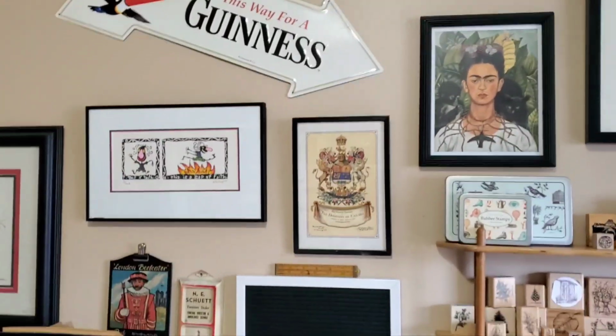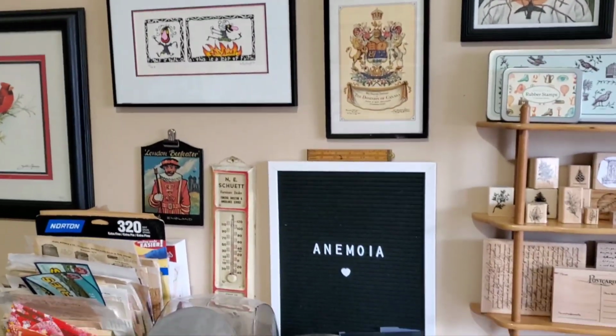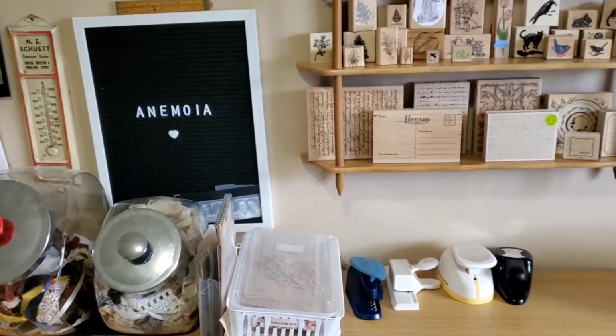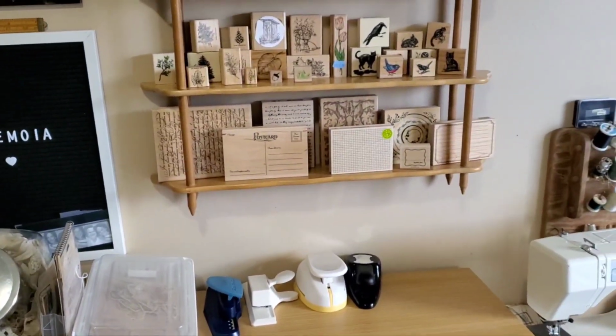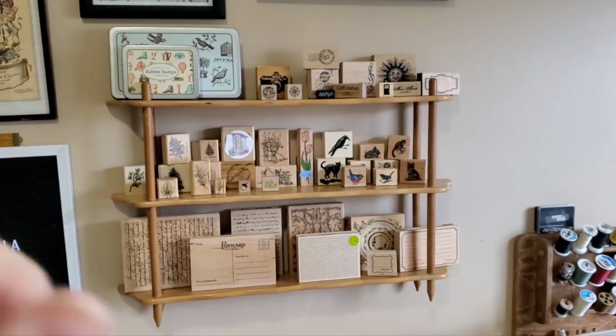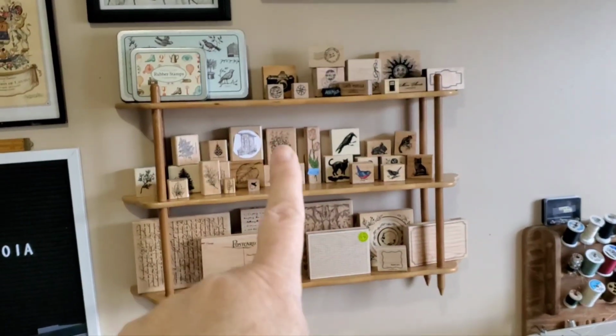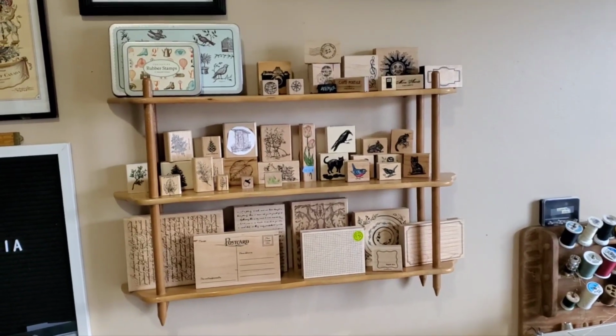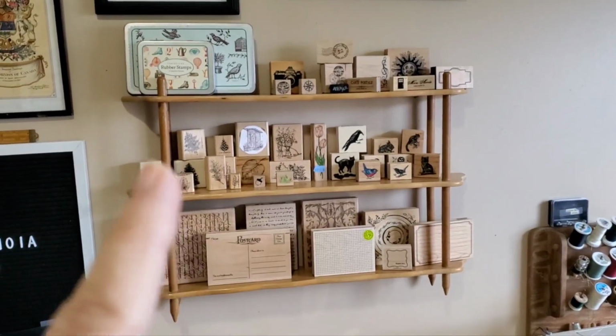Strange view today. I hope you can hear me. I don't have my mic on yet. I did a thrift haul, as I think I said I did, but I wanted to show you. I've been wanting a little shelf to put my wooden stamps on. I don't have that many.